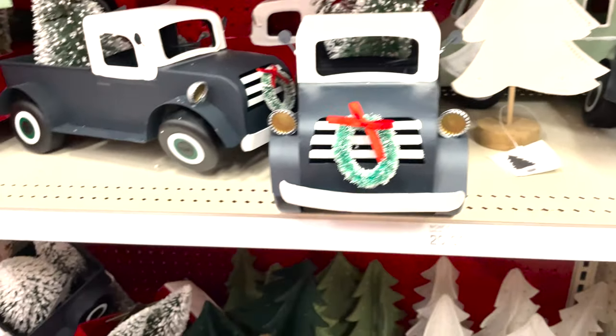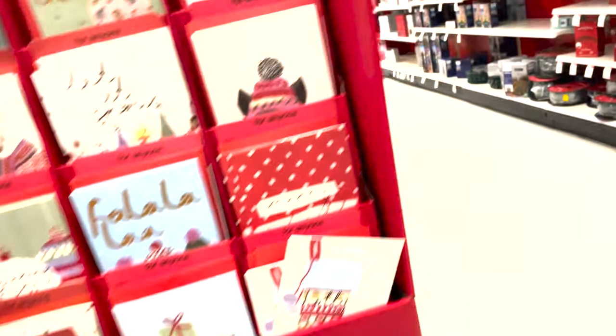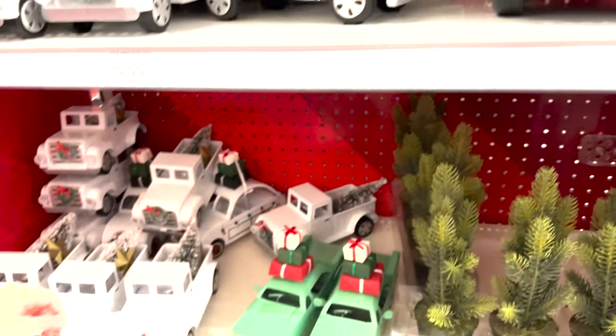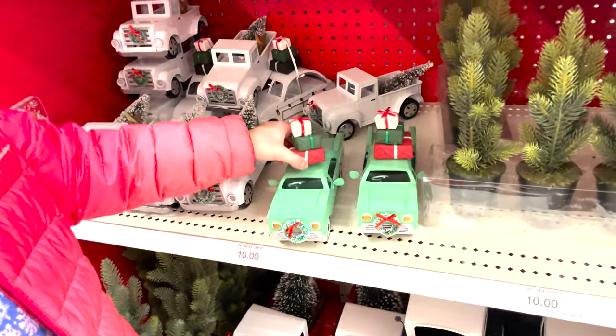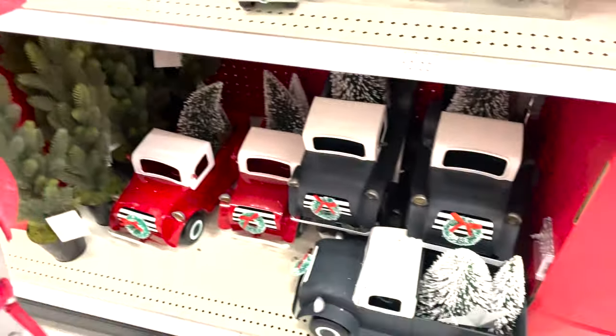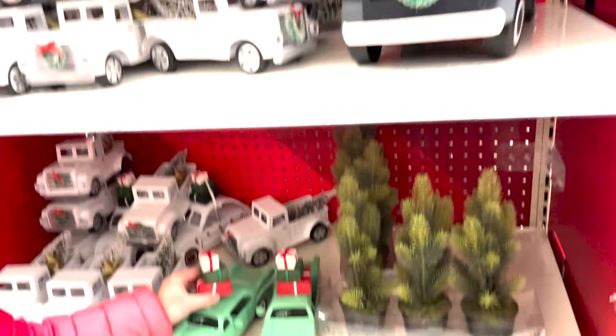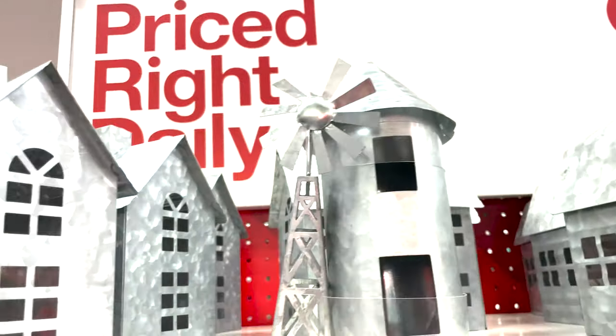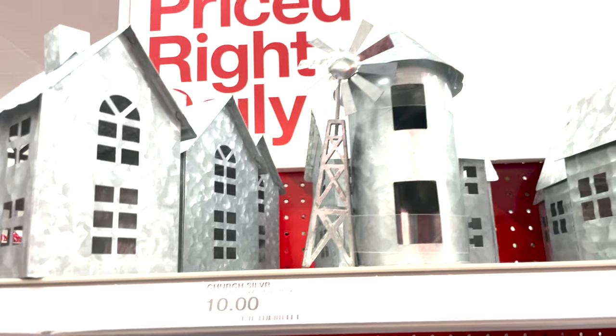I love these rustic little trucks. These are $10. Hold up that green one, that's really cute. It's got the presents back on the top. $10 and $20 for the bigger ones. And a little rustic farm that you can put some tea lights in and have them glow.